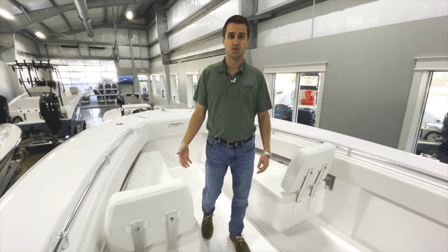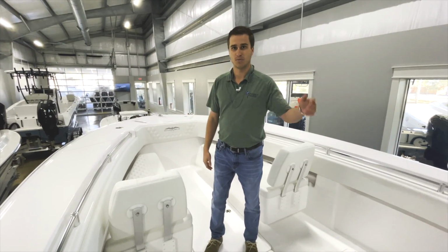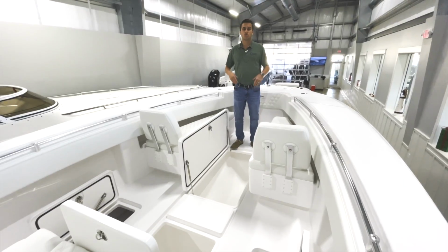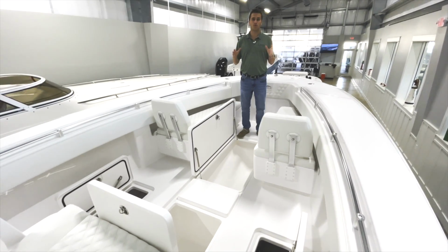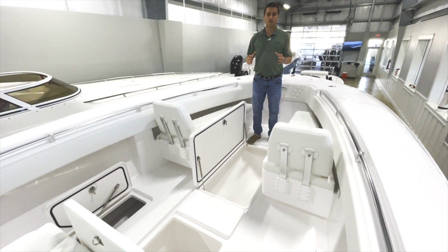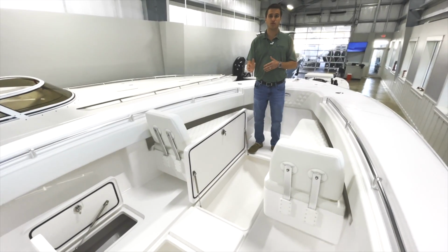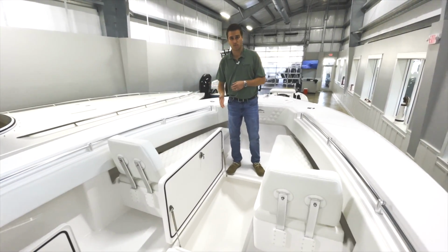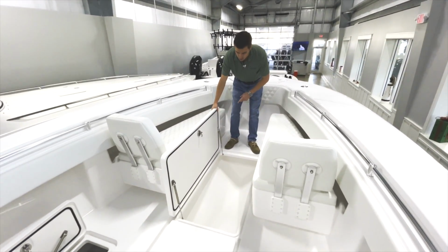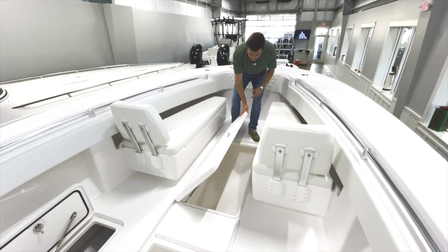So we did choose to do the full upholstery package from the leaning post all the way to the bow. Storage is key when you're fishing, or if you're just riding around with your family, they want to put their bags somewhere. So with the 33, you have 2 large fish boxes that are separated in the front of the boat. You have this very large box that's on 2 shocks with the Gemlux hardware.